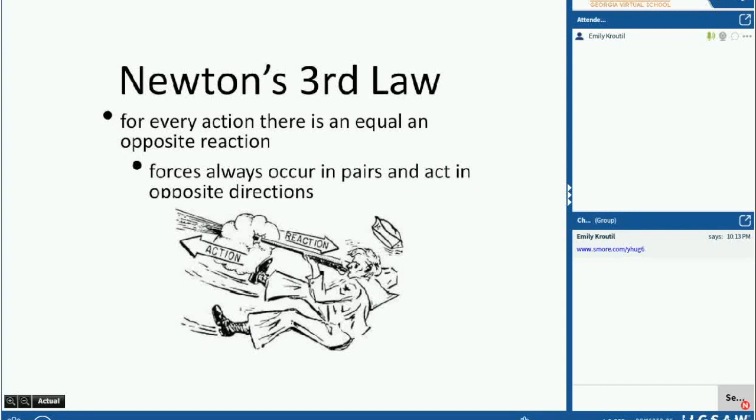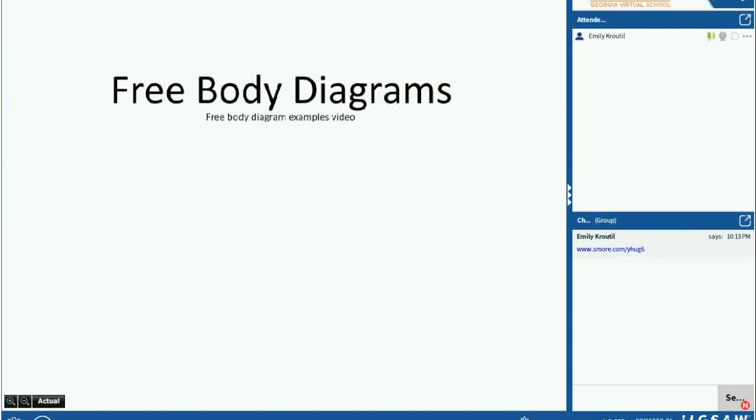This is a picture of a guy shooting a gun. When he shoots the gun, the action is the bullet going away from him, and the reaction is that he's getting pushed back, because the force of the bullet going away from the gun causes him, the one holding the gun, to go backwards, the opposite direction of the bullet.